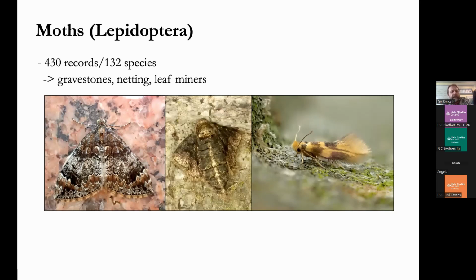So if you are out looking for wildlife on gravestones and in cemeteries, you might also come across some of these moths. And the species on the right here is a very small leaf miner, quite attractive. It's very, very small. The wing length is just about 3 to 4 millimeters, but because it's sitting on the gravestone, you might be lucky to find it. Probably otherwise it would be really difficult to see.